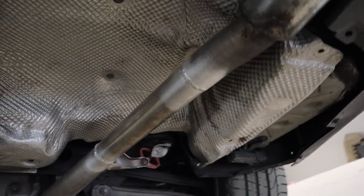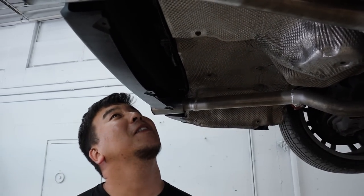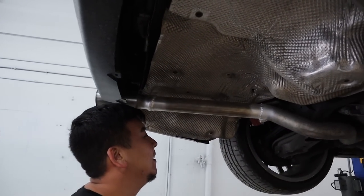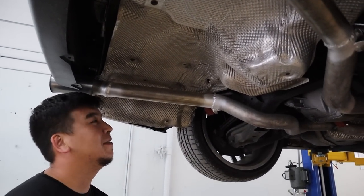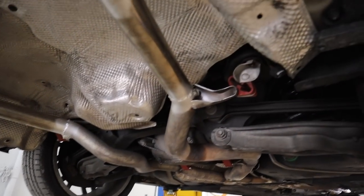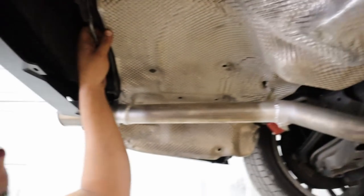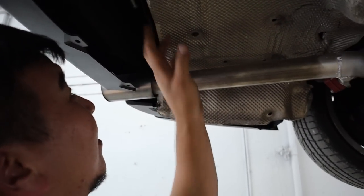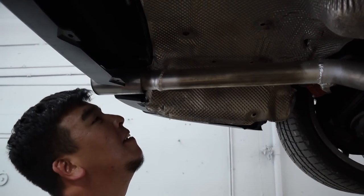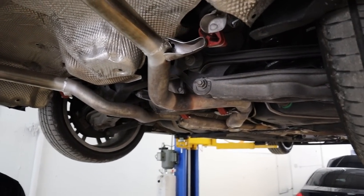I can already see one issue here. With the VRSF exhaust, there's no place for the muffler to mount. It's a different rear end here. We only have one hanger here, and that's about it. So we might have to do some fabrication to make this work.